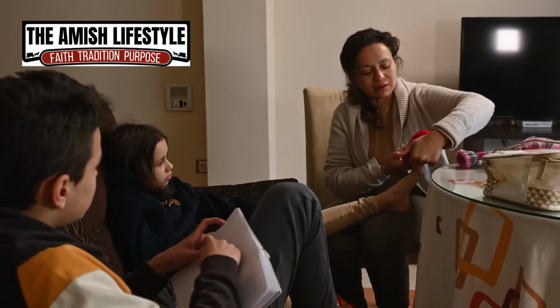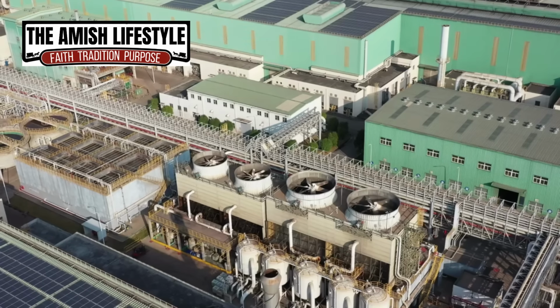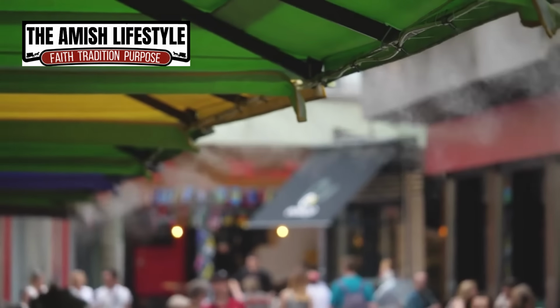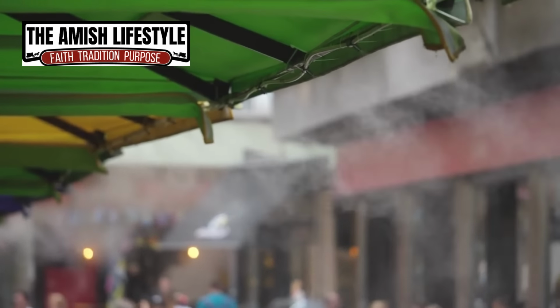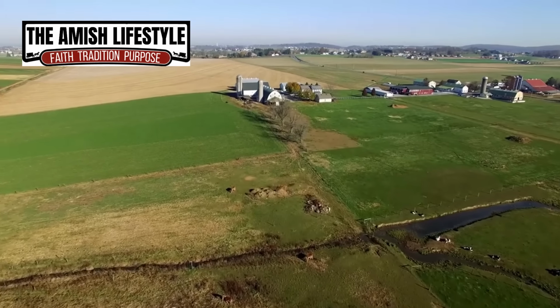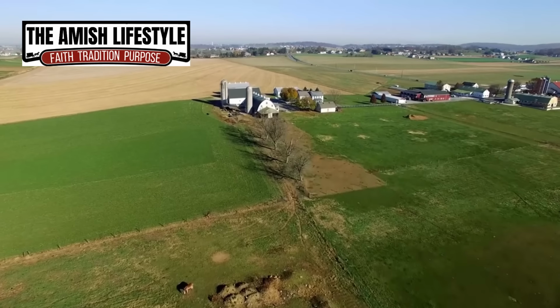So next time you find yourself sweating through your clothes at home, consider this. You don't always need to fight the heat with machines. Sometimes the solution is as simple as getting a little water involved, just like the Amish have been doing, quietly, simply, and effectively, for over 200 years.